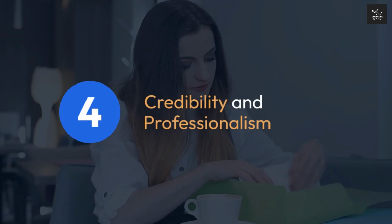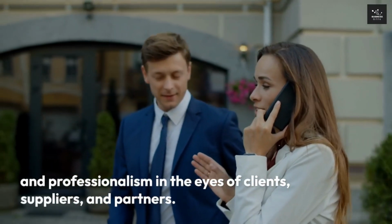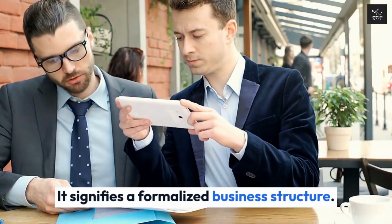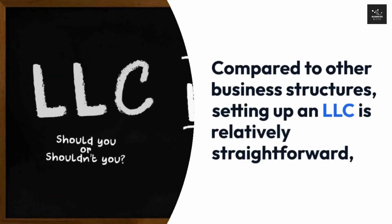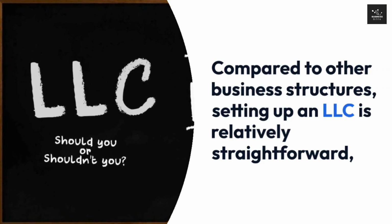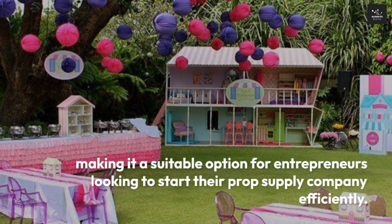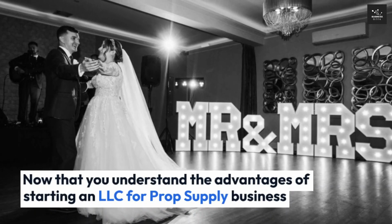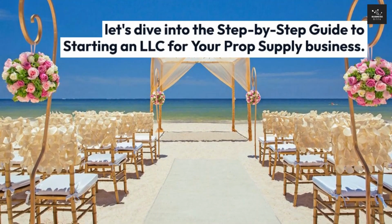4. Credibility and professionalism. Operating as an LLC can enhance your company's credibility and professionalism in the eyes of clients, suppliers, and partners. It signifies a formalized business structure. 5. Ease of formation. Compared to other business structures, setting up an LLC is relatively straightforward, making it a suitable option for entrepreneurs looking to start their prop supply company efficiently. Now that you understand the advantages of starting an LLC for a prop supply business, let's dive into the step-by-step guide to starting an LLC for your prop supply business.